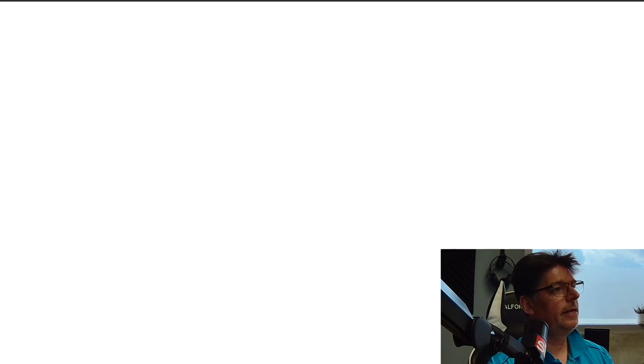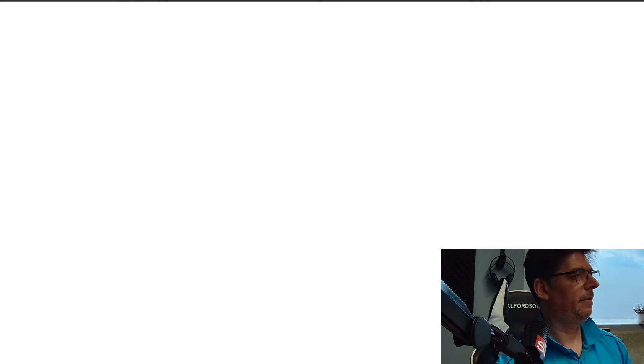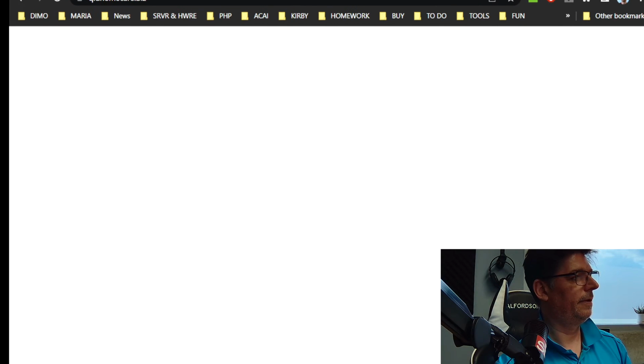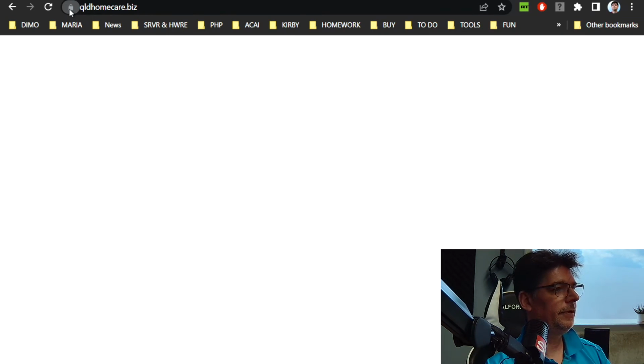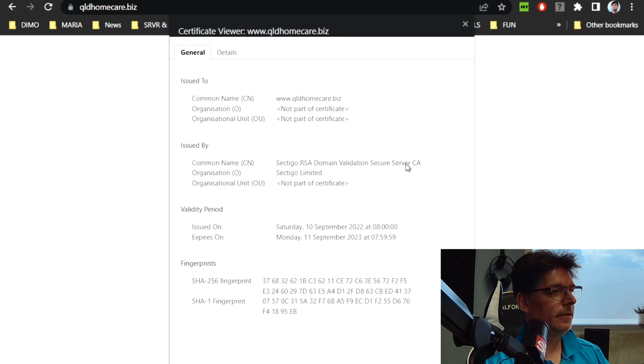Now the server certificate is installed. The HTTPS works fine, as you can see. If I click on the certificate, it says connection is secure, certificate is valid, and I can see the details. Not part of the certificate organization, of course. Okay, so one last step.